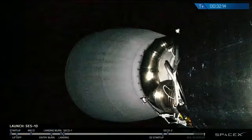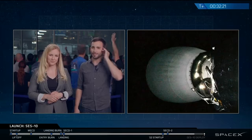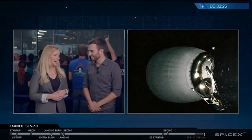Yeah, you can see on your screen right there on the right the SES-10 spacecraft gliding away from the second stage. That is a camera at the top of the second stage. That's a successful mission right there.